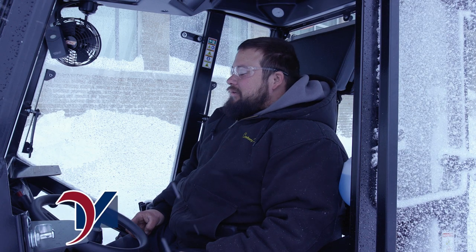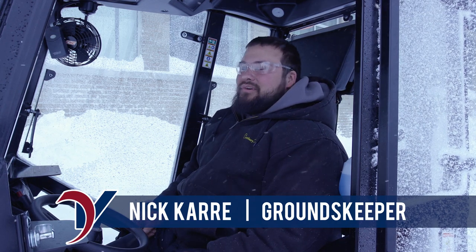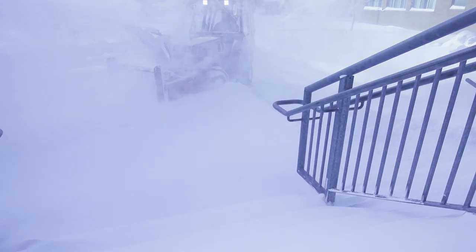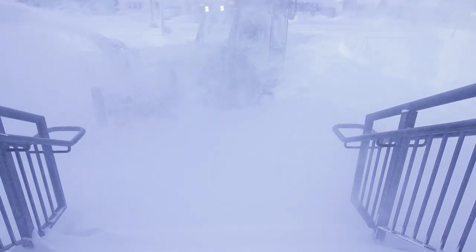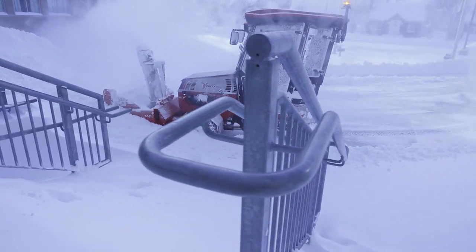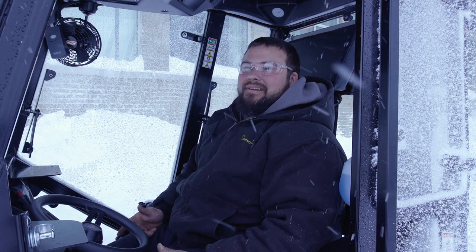How long have you been doing this kind of work? I've been doing it for over 10 years for sure. Started out just shoveling, so that's why I appreciate a machine like this very much. So the one guy you were telling me that he could just stay in the truck instead? Bob, yeah, he used to shovel a lot while I was plowing last year.